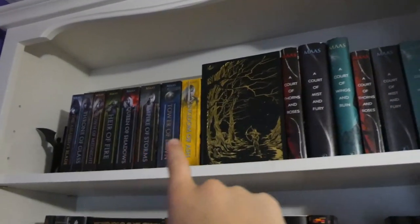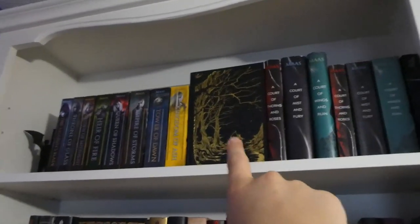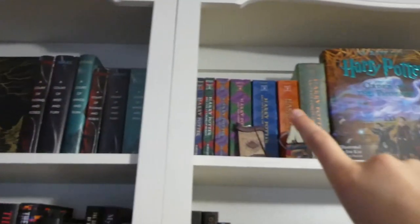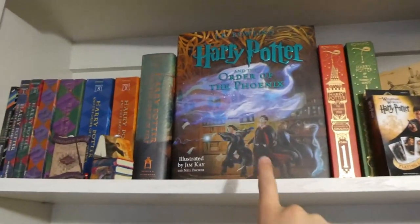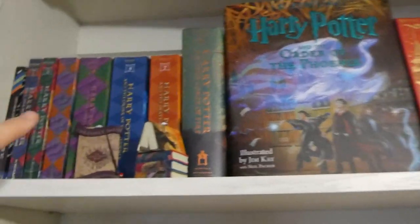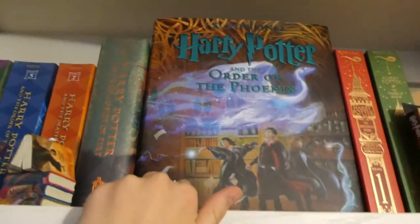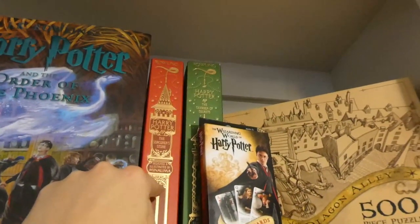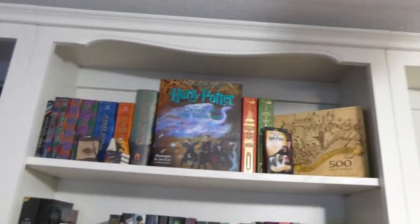We have Sarah J. Maas up here with the special edition Court of Thorns and Roses right there. You go over here to Harry Potter, where you have my favorite Harry Potter book, illustrated edition, facing outward. I still need to get book 6 in paperback, all of the rest of the hardcovers, all of the illustrated, and the rest of these beautiful editions. But for now, this is what I have.